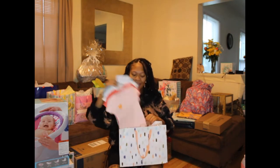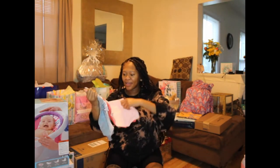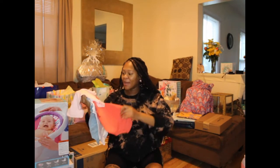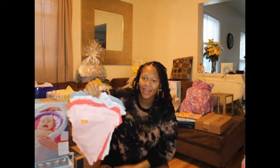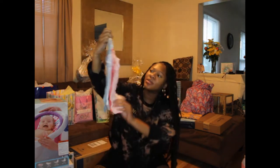Can't wait to throw a tank in that. And this is cute. Tanya, this is not that bad. Because she was talking about how she got pink stuff or something like that. This is not that bad. And they were little onesies for baby girl to be in the house with.